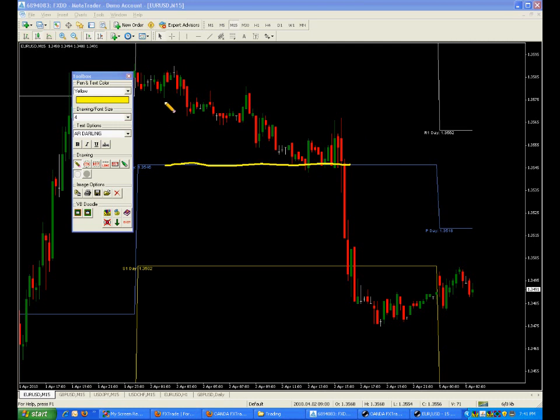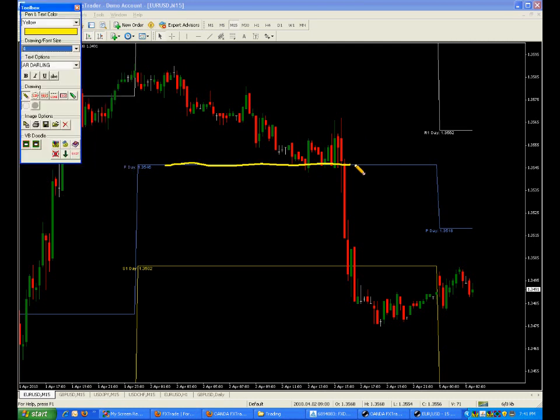hoping that the bulls were certainly hoping that NFP would throw some poor numbers out, but it did not. And not only did it throw some decent numbers out, it basically cemented the fact that the U.S. is in a recovery, and the recovery is almost done. Those numbers were probably the final nail in the coffin. In terms of coffin, maybe a bad word there.